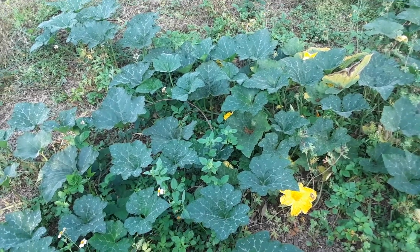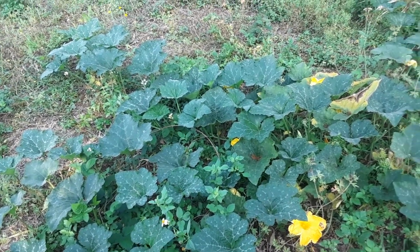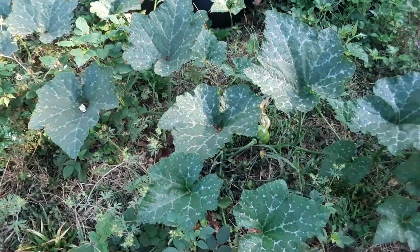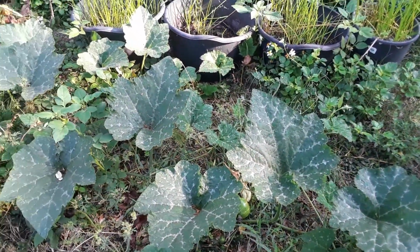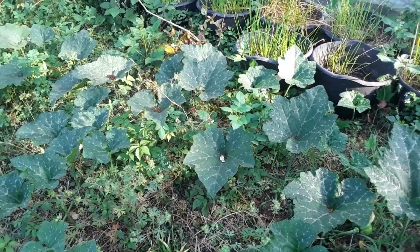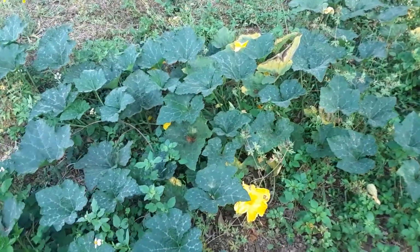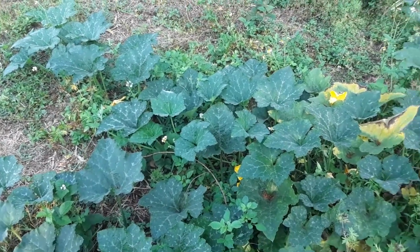They're just growing beautifully. There's another 3-4 female flowers open this morning. I'll pollinate those in a minute, just in case I don't have any bees coming around today. Oh, there we go. Look at that one right there. And these ripen up pretty quick. They're nice and hard skinned and full size in about 2 weeks from pollination, which isn't too bad. And then about a month and a half, you have a ripe squash off these. So they ripen and grow very fast.